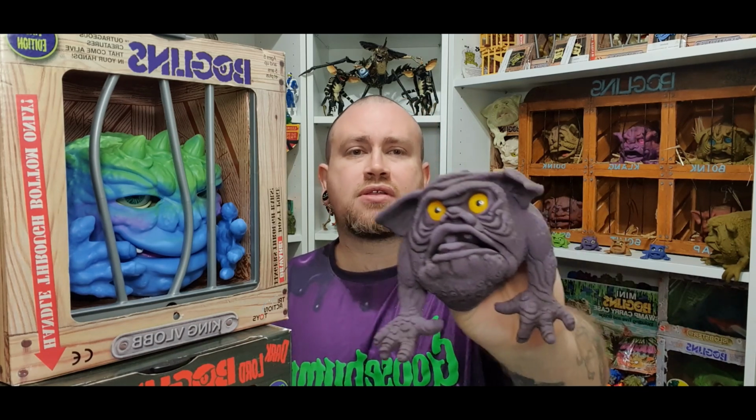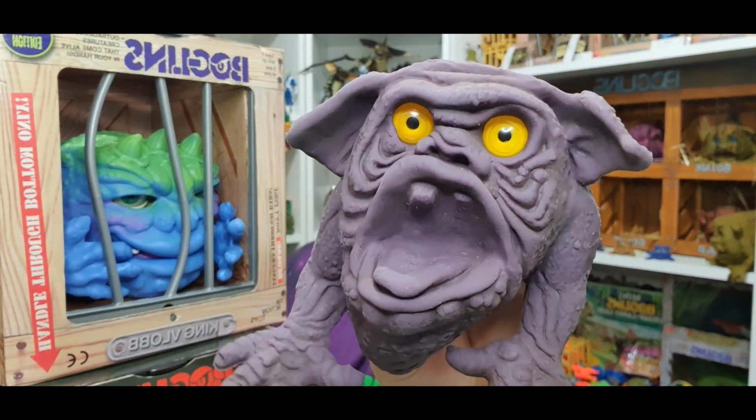Have you heard of Boglins before? Did you have a Boglin? This is my very first Boglin that I found in the early 90s. His name is Squid. Say hello, Squid. Hi!